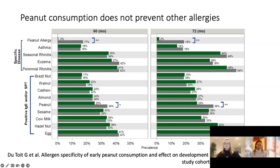The next limiting factor for oral tolerance induction is that it is allergen specific. So this was data from the LEAP study, where you can see here at 60 and at 72 months that introducing peanut was very beneficial for the prevention of peanut allergy. However, unfortunately, it did not help with asthma, seasonal rhinitis, eczema, perennial rhinitis, or any of the other food allergies that were assessed by sensitization. That includes tree nuts, sesame, cow's milk, and egg.